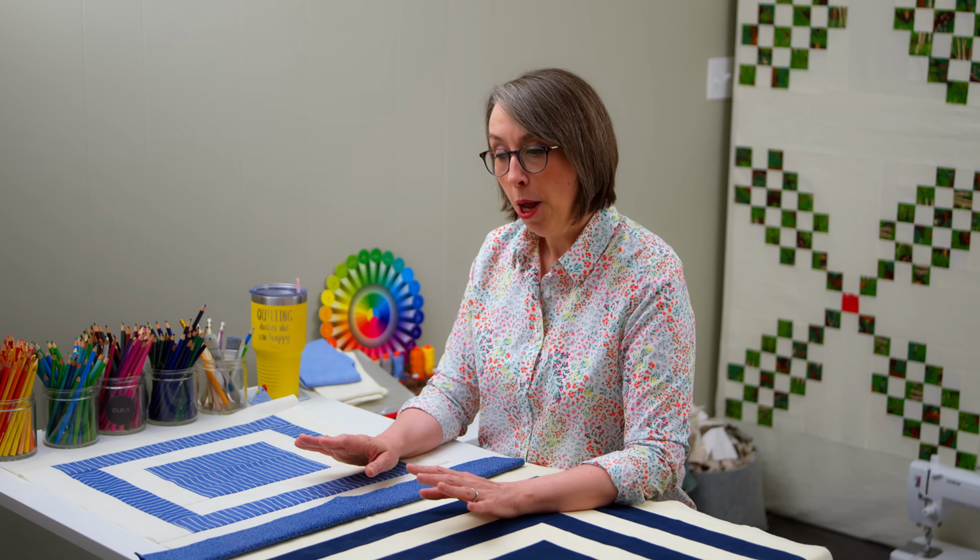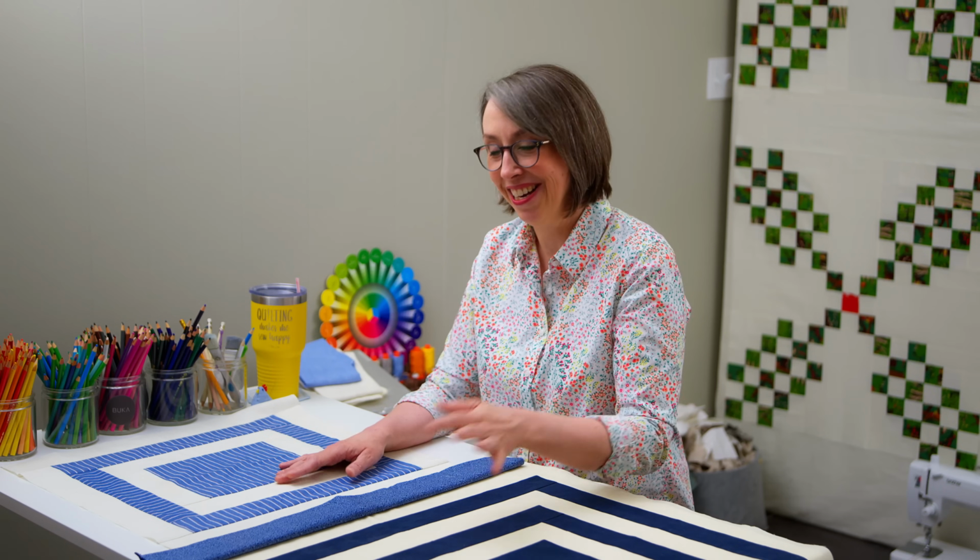So I had the idea. At this point, I was like, maybe part of the problem is the fact that I'm doing this gradient from dark to medium to light, which is actually highlighting how the background fabric doesn't really match. But maybe if I use a different color along with my blues, that will kind of balance it out. So this is where the fabric pull took a sharp left and nearly derailed.